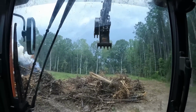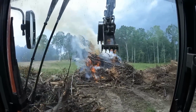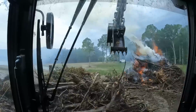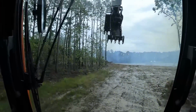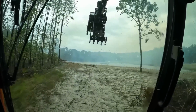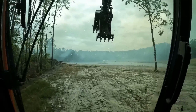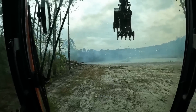Another big storm coming through. Just got that piled up, so it is cooking very well. It'll smoke there for a little bit, but that should clear up. I'm gonna run up here and lay some more on this pile and let this stuff kind of clean up a little bit so it's not so smoky. It's just smoking because I put a lot of wet green stuff on there, but it'll clear up here in a minute.